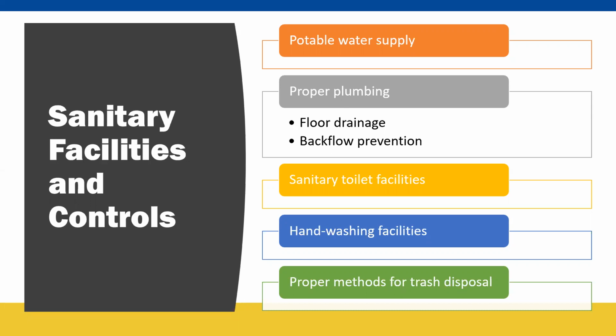Sanitary toilet facilities, extremely important. You want to make sure your workers have an appropriate area in which to go to the bathroom and wash their hands. Hand washing facilities as appropriate. Typically, that would be a dedicated sink or a dedicated area where people can wash their hands in an acceptable manner before they start manufacturing a food product.